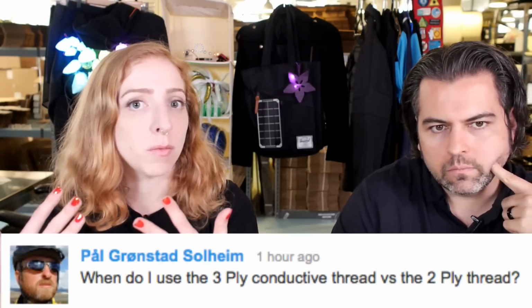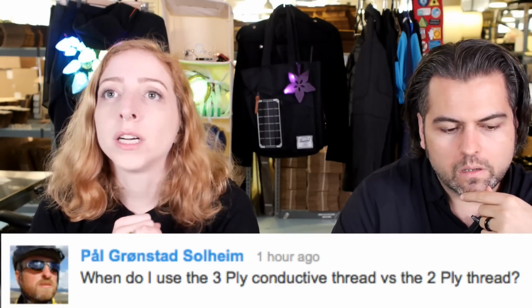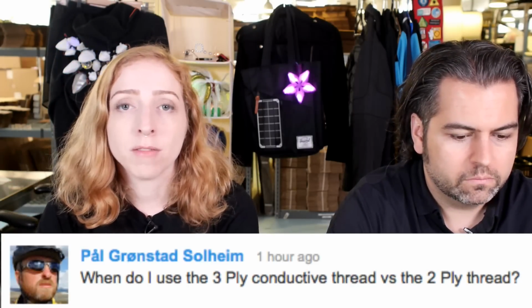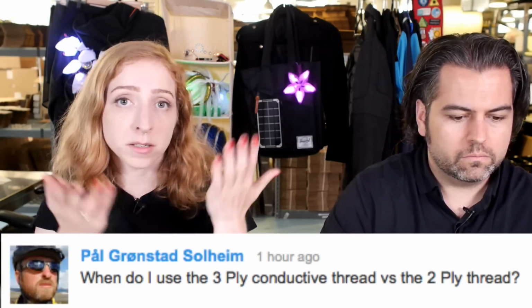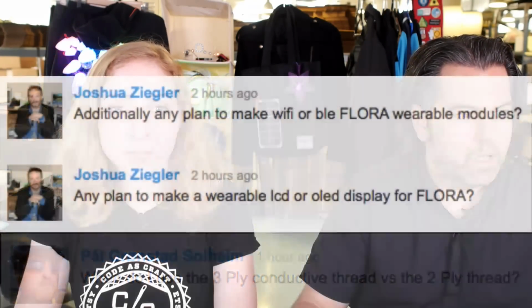It also depends on the weight of the fabric you're using. Maybe you don't want to stiffen your fabric any. Or if you want to use a sewing machine, the 2-ply fits great in the bobbin of a sewing machine, whereas the 3-ply is still a little bit too thick. So some of it's practical, some of it's electrical. It's a really good question though. Okay, next up.